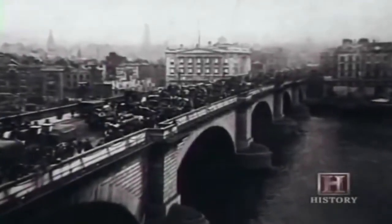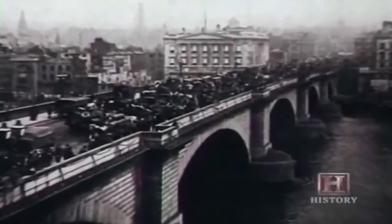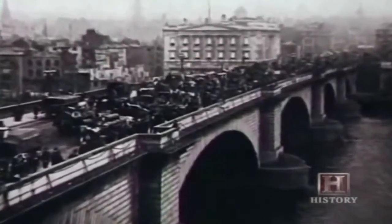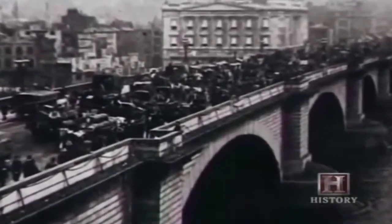Toll roads probably date back to the beginnings of commerce. London Bridge had tolls as early as 1286. The concept was simple. Let the users of the road or bridge pay for its construction.